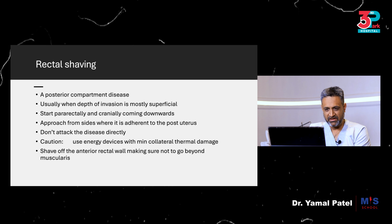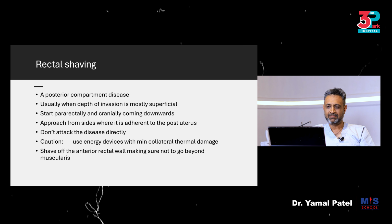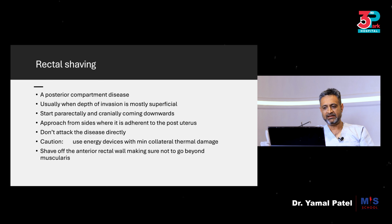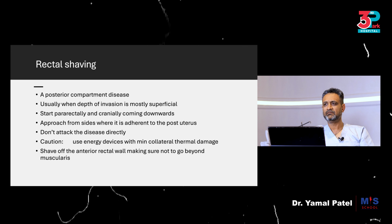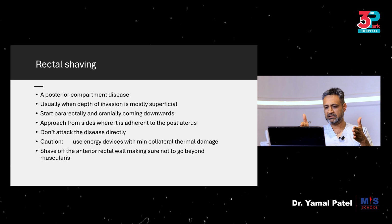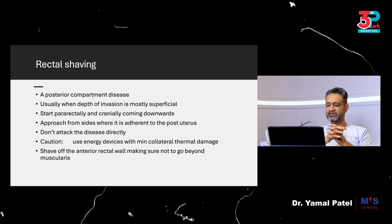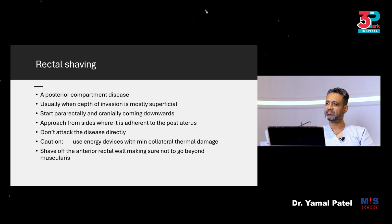We start off with rectal shaving, which is, I would say, the least invasive surgery of the three. Now, keep in mind that bowel endo usually is a posterior compartment disease, and this is usually done when the depth of invasion is mostly superficial and sometimes up to the submuscularis. The approach would be starting pararectally, cranially going downwards, approaching from the sides to where it is adherent towards the posterior uterus and the torus, but don't attack directly the disease. Be very cautious with energy devices, and if you have to use them, use those with minimal collateral thermal damage.